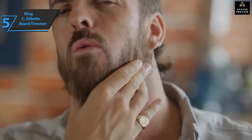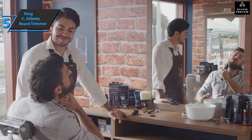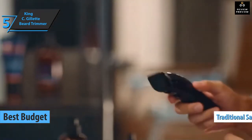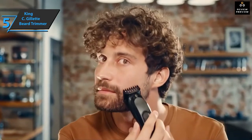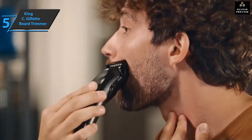For all you folks looking to save a bit of money and still get a product of solid quality, we especially highlight the King C Gillette beard trimmer, also known as the best budget beard trimmer that can be found on the market in 2022. For vintage lovers, we are looking at a traditional safety razor. Gillette wanted to keep the look and all the features of the original razor from the 1900s. Shaving with this fella will allow users to rediscover unsurpassed knowledge from the old days.